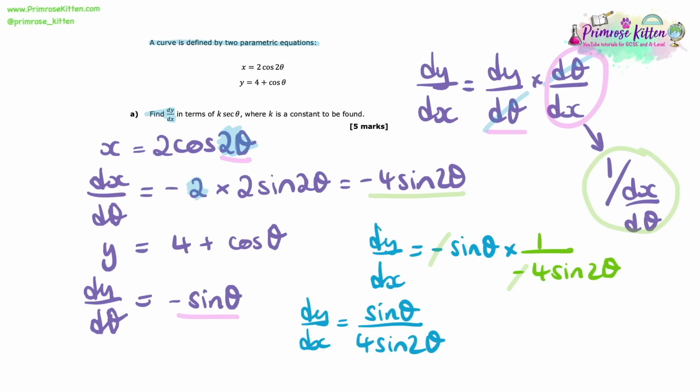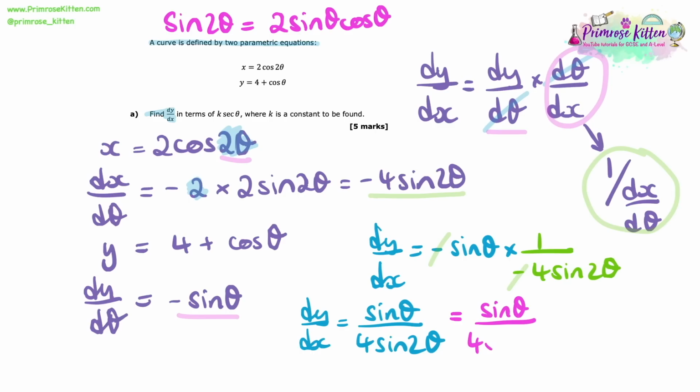Now let's think about this. I know an identity for sine 2 theta, and you should too. If you don't know it, then make sure you learn it. So sine 2 theta equals 2 sine theta cos theta. So I'm going to make that substitution in here now. So I've got dy dx equals sine theta over 4 times 2 sine theta cos theta. Here I can see that I can actually cancel out the sine thetas now. And that ends up giving me 1 over 8 cos theta.